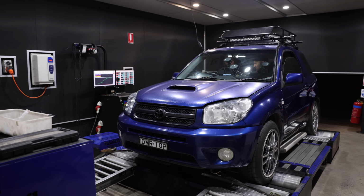There you have it. The Rav4 is tuned. 194.7 kilowatts was our final number. We just did 2 runs back to back. It's within the ballpark. It's what it wants to make. 261 horsepower. It's pretty healthy. It comes on really well.